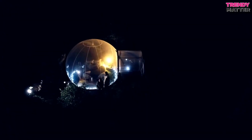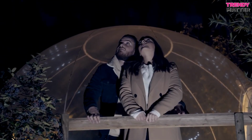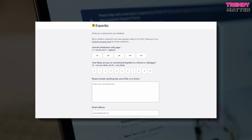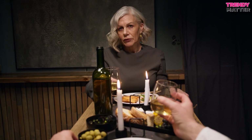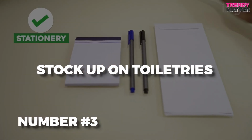2. Celebrate special occasions. Got a special occasion coming up? Whether it's your birthday, graduation, honeymoon, or anniversary, don't be shy. Let the hotel know. When you're booking online, drop a note in the comments box or mention it when you call. Chances are, they'll want to make your stay extra memorable. You might score a free room upgrade or even a bottle of champagne. Cheers to that.